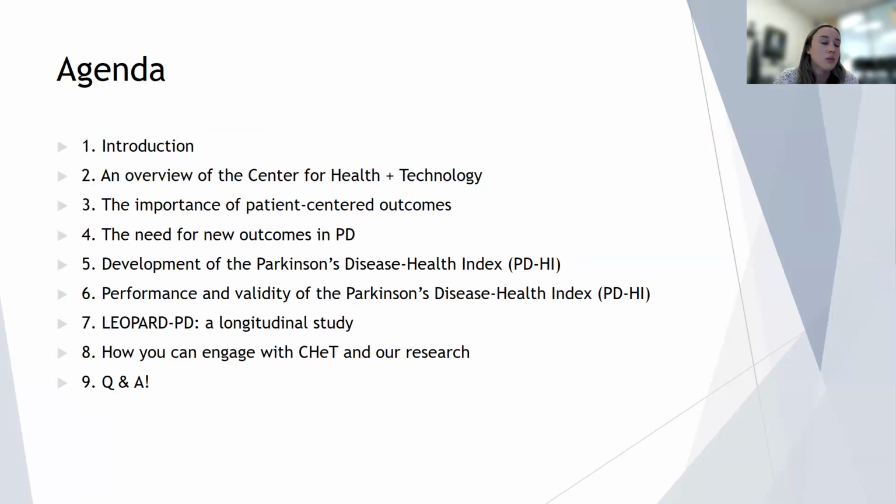And we'll also look at some performance data related to that. We're then going to be introducing the current study called LEOPARD-PD. This is a longitudinal survey study that's assessing the new Parkinson's Disease Health Index over the course of 2 years. And then lastly, we're going to leave you with some information about how you can engage with CHeT, how you can get involved with the research that's going on at our organization.